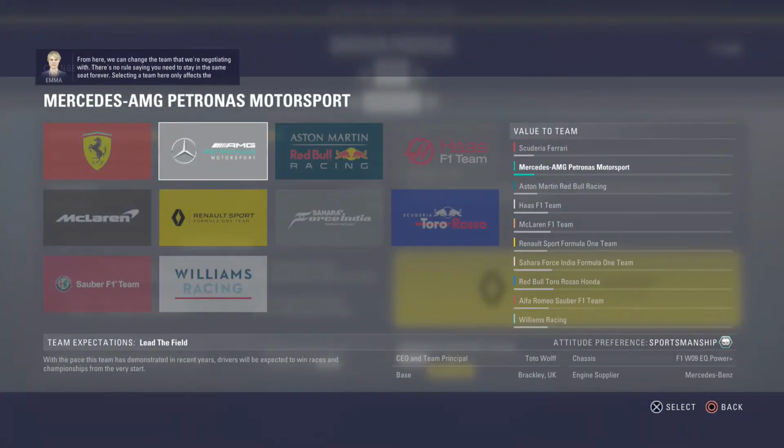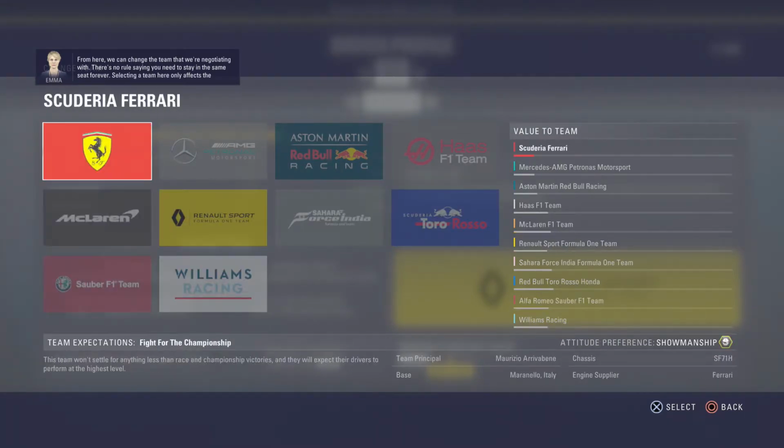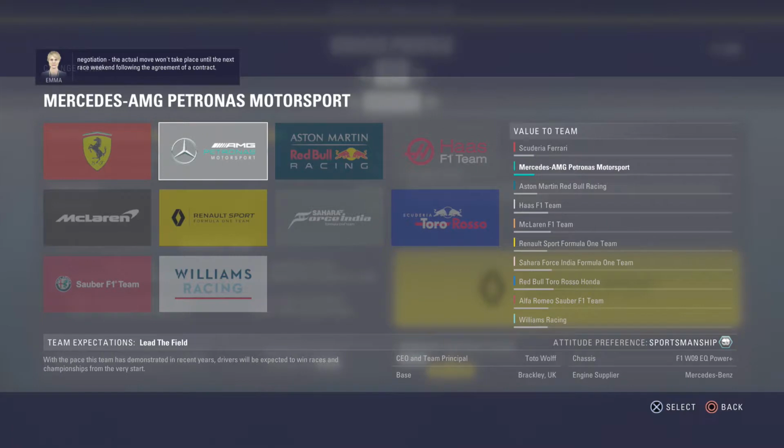From here, we can change the team that we're negotiating with. There's no rule saying you need to stay in the same seat forever. Selecting a team here only affects the negotiation. The actual move won't take place until the following race weekend.